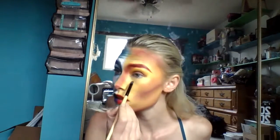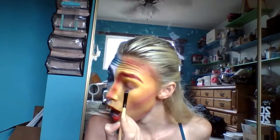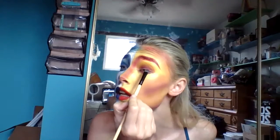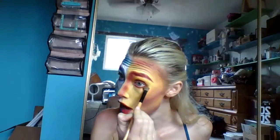And then once again, I'm going to take the smudge brush and do it with the dark red that I used right under my eye. I'm going to kind of go over again on the top of my eyelid, just real close. And then like we did before, we're going to take the eyeshadow brush with the lighter color and go right under.